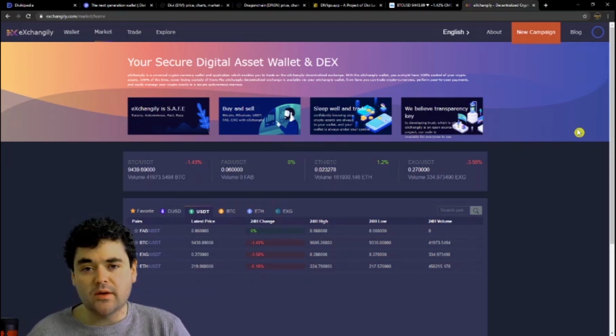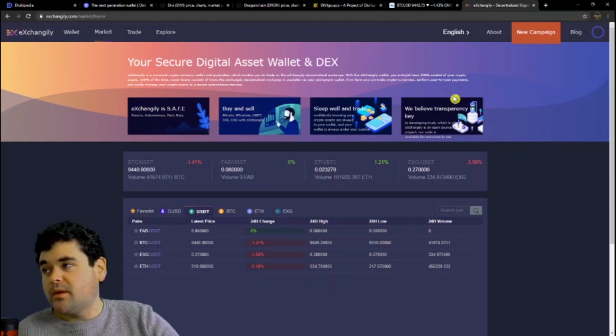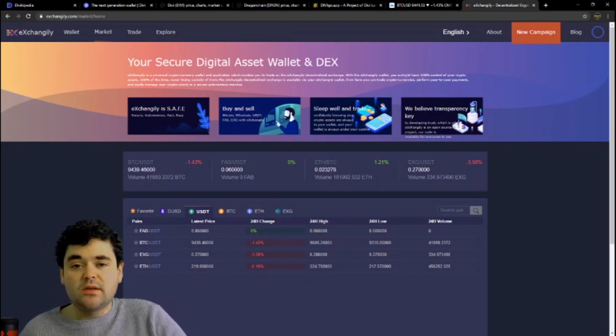There's a lot more interaction within the Telegram group, all of that, and the people behind eXchangily are working away on implementing all the different blockchains. So this is another one to really stay tuned to, because the room for growth here is massive. If they pull off everything they're trying to do here, it's going to be the only DEX people will be using.